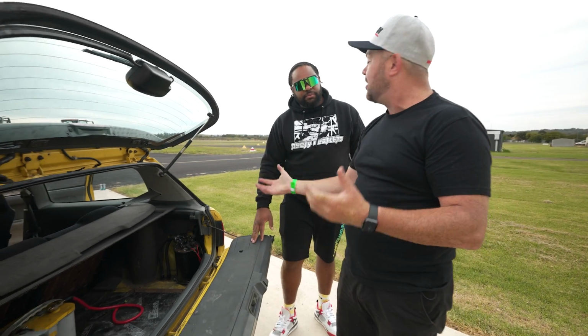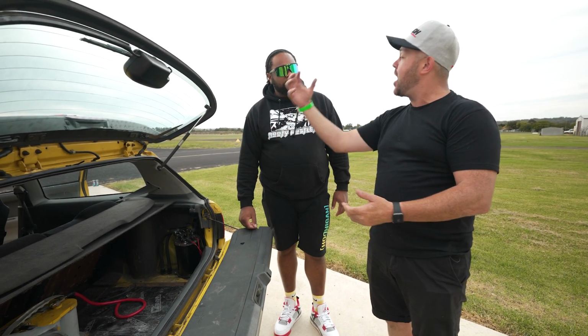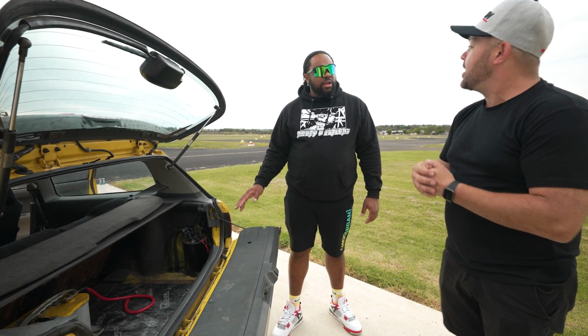Pretty basic 2 litre setup, twin 450 pumps into it with a Carter lift pump out of the, we got a big tank underneath, about 55 litres, so good for street driving. E85? Ethanol, yeah, E85 out of the pump.